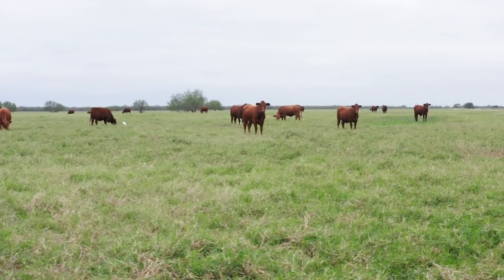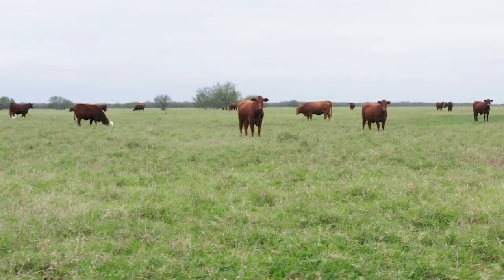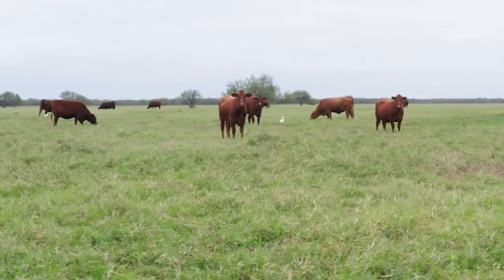Now, with the association's collaboration in the American Red program, ranchers have even more opportunity to profit from Red Angus genetics.